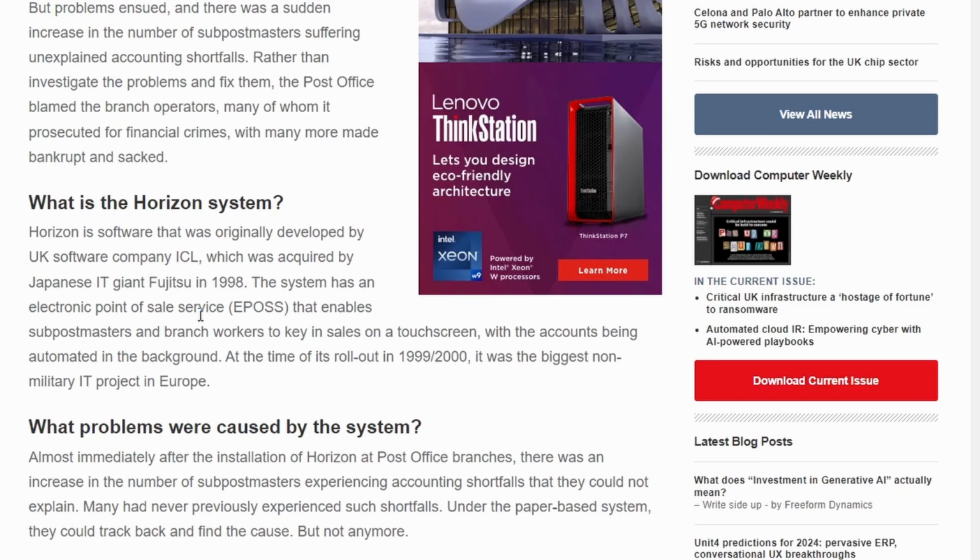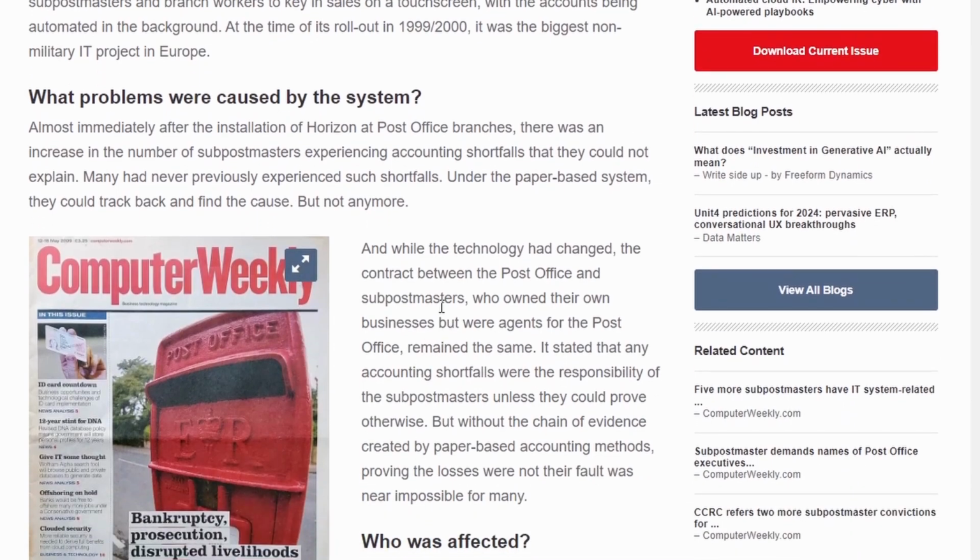These new systems were developed. The rollout was in 1999-2000, and it was the biggest non-military IT project in Europe at the time, apparently. So, there should have been plenty of resources available to kind of track down any issues and offer support when the system went live. So the other clue that there was obviously a problem with the software is if you've gone years and years and decades under a paper-based system and there hasn't been wide-scale problems, and then as soon as Horizon's installed in post office branches, you suddenly end up with all these previously fantastic sub-postmasters who've been on top of their accounts, experiencing accounting shortfalls, that in itself is a reason to investigate.